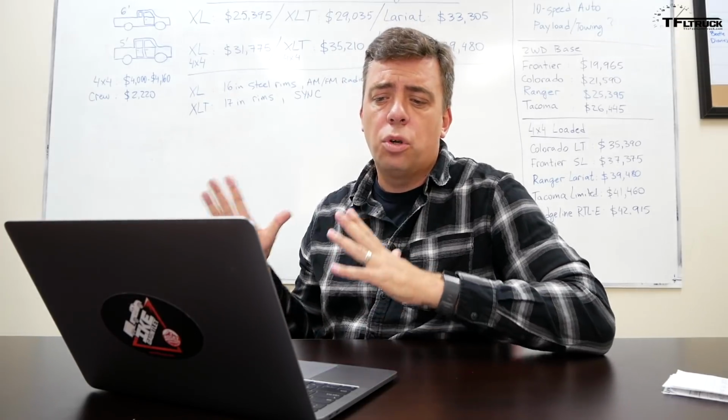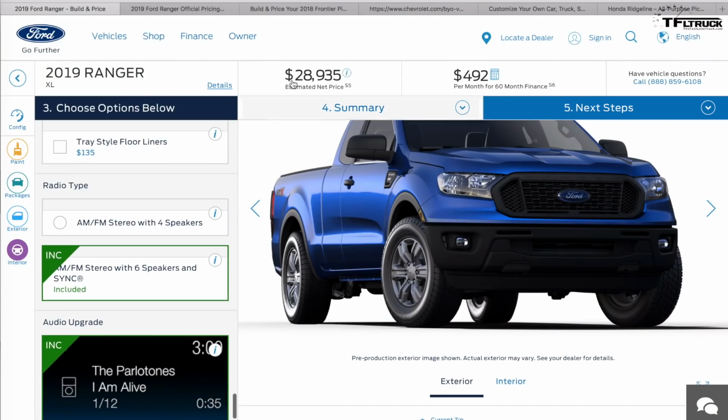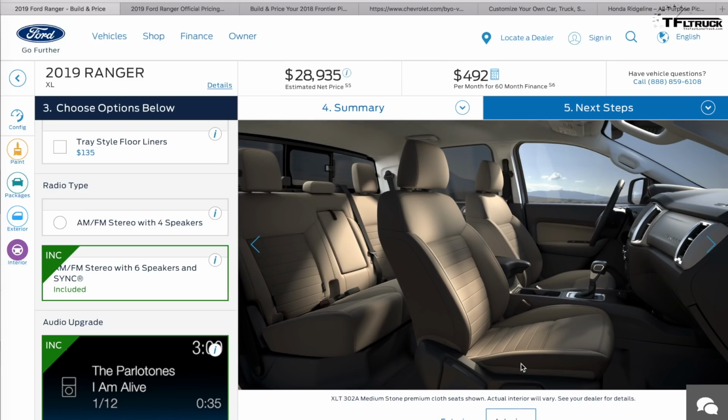And that will allow you more traction, also a little bit more oomph off the line with a 3.73 rear end. The 10-speed automatic transmission is the only transmission you can get. There's no manual option, so that's a good thing. And so in the end here, I'm at about 28,000 and almost 29,000 in this case. Let me show you the interior really quick. And this is a base interior. So this is an extended cab two-wheel drive.